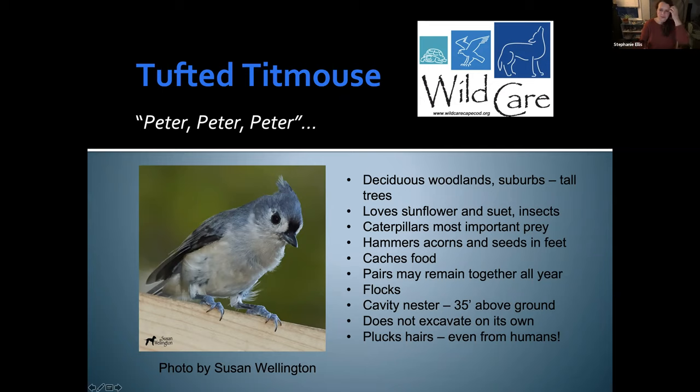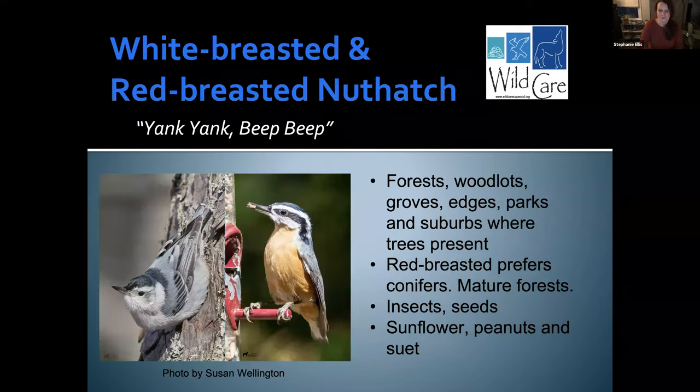And so to attract these guys, they love peanuts. I didn't put it on there, but sunflower, suet, mealworms, and peanuts. And they will take a whole peanut. They have a big enough beak, unlike the chickadee, to grab a whole peanut and take off with it. It's pretty cool. Sweet little birds.